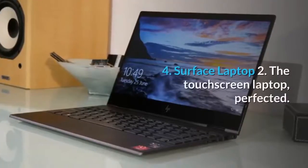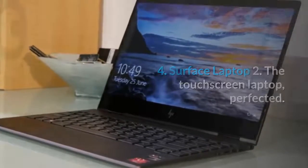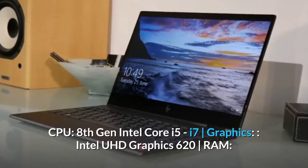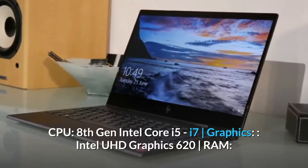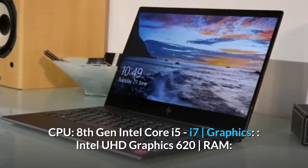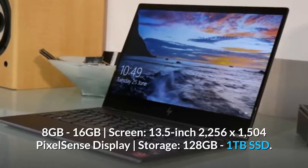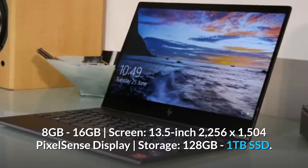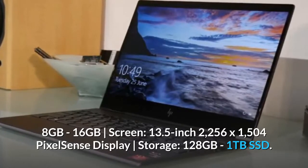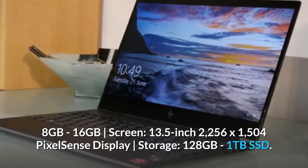4. Surface Laptop 2. The touchscreen laptop perfected. CPU: 8th Gen Intel Core i5, i7. Graphics: Intel UHD Graphics 620. RAM: 8GB to 16GB. Screen: 13.5-inch 2256 by 1504 PixelSense display. Storage: 128GB to 1TB SSD.